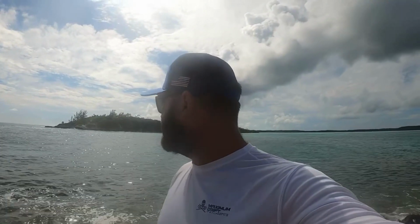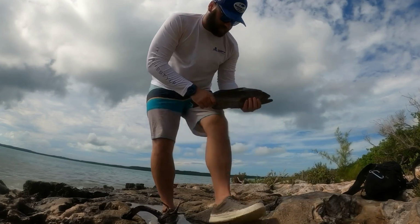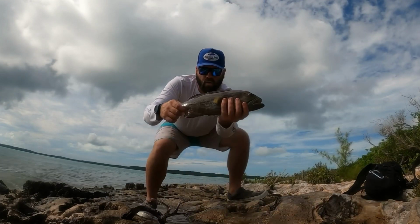All right, today's picking up. After about 100 casts and a sore shoulder, we got a fish on. Let me get this guy unhooked and move on, and get a couple more of these guys, get them on ice, and then go fly fishing. Ew.